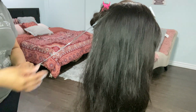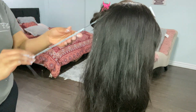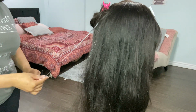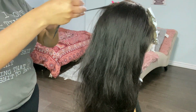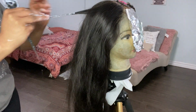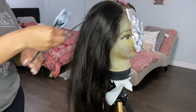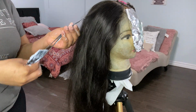So do the same exact thing you did before on the top, but just make sure that you're blending the bleach. You're not making the lines too harsh because you don't want it to look like you just have random streaks in your hair, right? So you can always use the brush to achieve this by brushing it upwards, but I use my hand because I have zero chill, and like I said, I don't have sense.